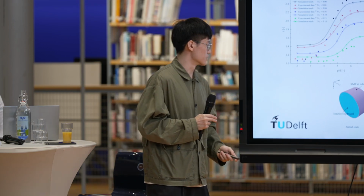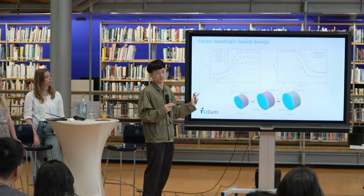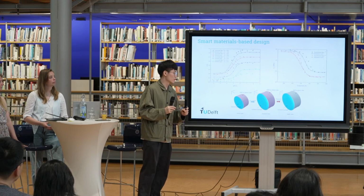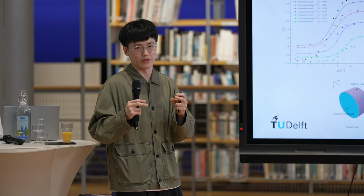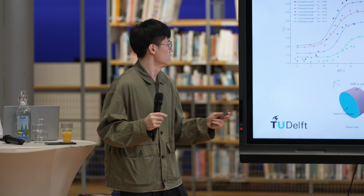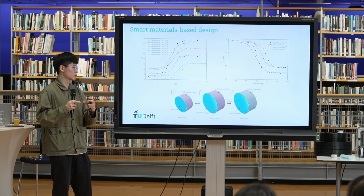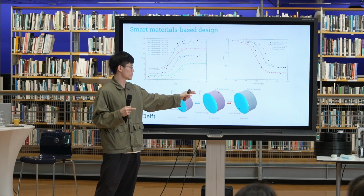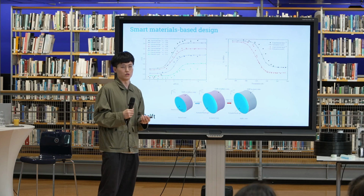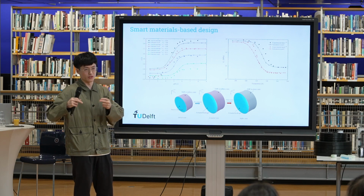This is the actuator I designed before. The cylinder cover can sit inside with the active or inactive hydrogels. After increasing the temperature, the shape memory polymers stay in a rubbery state, so it's very soft and deformable. After you activate the hydrogel, the whole actuator can swirl, or the volume can change a little bit. After that, when you lower the temperature below the transition temperature, the whole actuator is in a stiff state, so all of the shape will be locked.